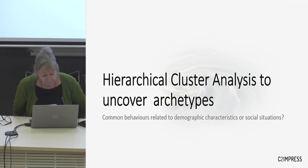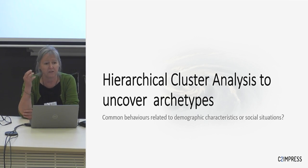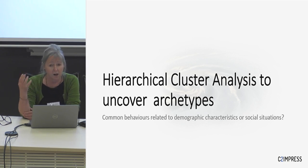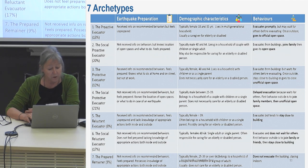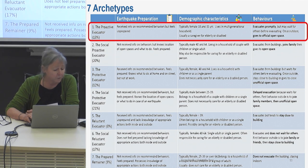So what we wanted to do then was to see, are there any common behaviours that may be related to demographic characteristics or social situations? So we performed a hierarchical cluster analysis to uncover what we called archetypes. So these common types of stereotypes, really. I won't go through all of these, but we identified 7 archetypes. So for example, the first one we call the proactive evacuator. They may have received info on recommended behaviours, but they still feel unprepared. Typically, they may be female, 18 to 35-year-old, live in a multi-generational household.